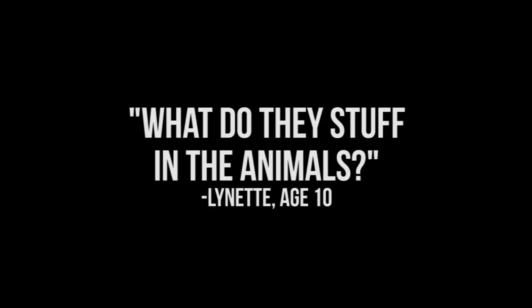What do they stuff in the animals? In the old days, the people who stuffed animals were the same people who stuffed couches and chairs. They used everything from straw, hay, cotton, wire, twigs, even metal. They also used nasty chemicals like arsenic and mercury in order to help protect the animals from bugs, kind of like how you would use bug spray when you're camping, but a little more deadly.